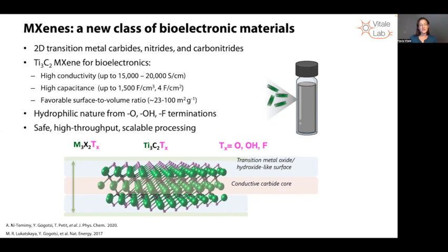Now, what makes Ti3C2 MXene unique among other carbon-based nanomaterials is that it is hydrophilic and stable in aqueous environments without any treatment or surface functionalization, which means that we can take MXene dispersed in water and make very safe aqueous inks that we can use to print the devices onto soft polymeric substrates at room temperature, in a way that is safe not only for the materials, but also for the operators.